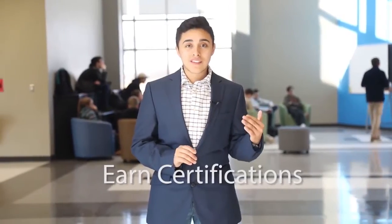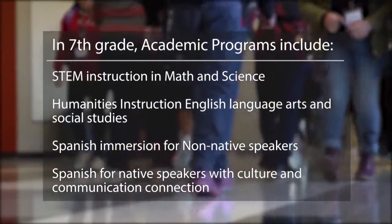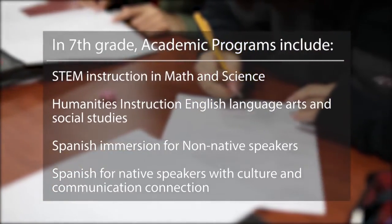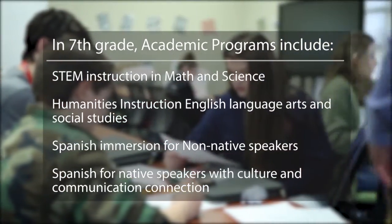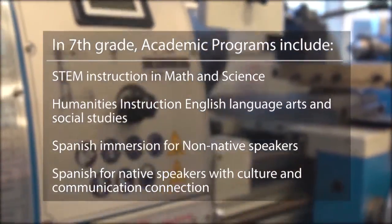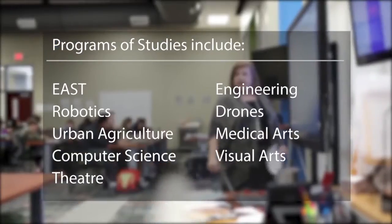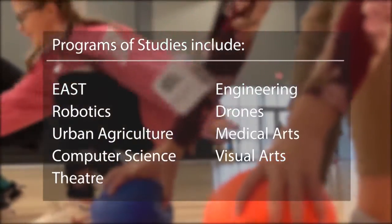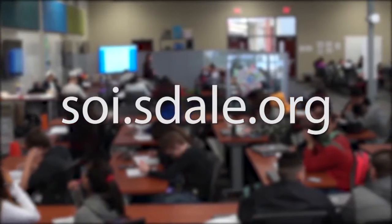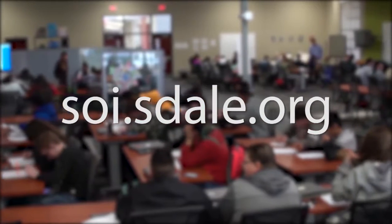At the School of Innovation, you can also earn certifications that are recognized in business and industry. In 7th grade, academic programs include STEM instruction in math and science, humanities instruction, English language arts, and social studies, Spanish immersion for non-native speakers, Spanish for native speakers with culture and communication connection. Programs of study include East, engineering, robotics, drones, urban agriculture, medical arts, computer science, visual arts, and theater. If you're interested in applying to the School of Innovation, go to soi.sdel.org for more information and how to enroll.